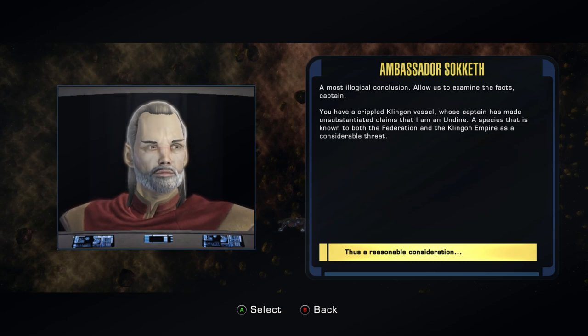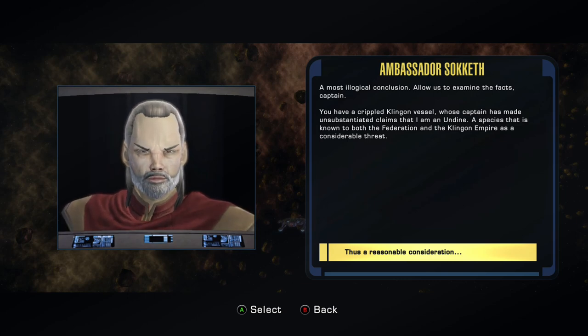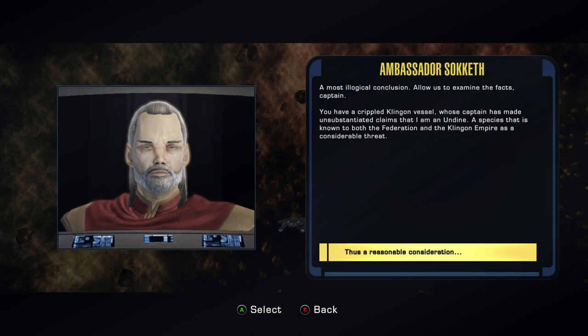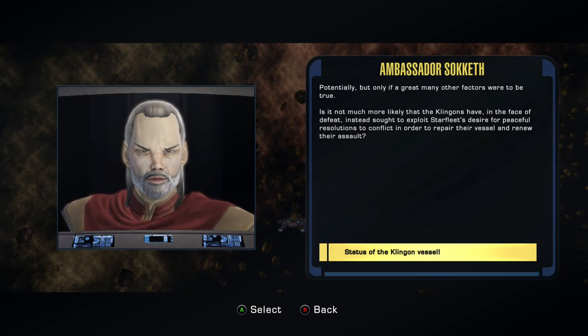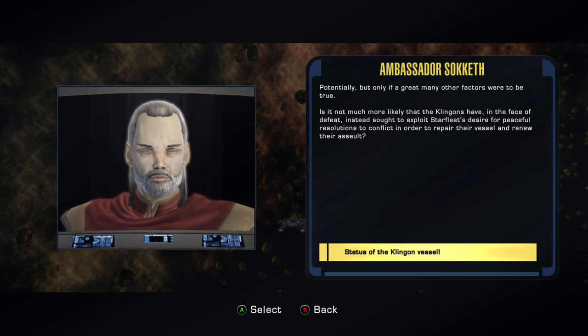You have a crippled Klingon vessel, whose captain has made unsubstantiated claims that I am an Undine, a species that is known to both the Federation and the Klingon Empire as a considerable threat. Thus, a reasonable consideration? Potentially. But only if a great many other factors were to be true. Is it not much more likely that the Klingons have, in the face of defeat, instead sought to exploit Starfleet's desire for peaceful resolutions to conflict in order to repair their vessel and renew their assault.